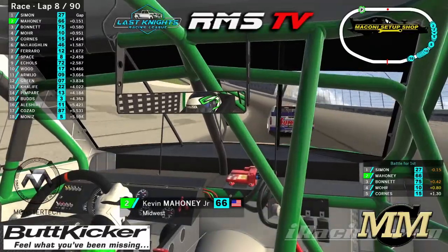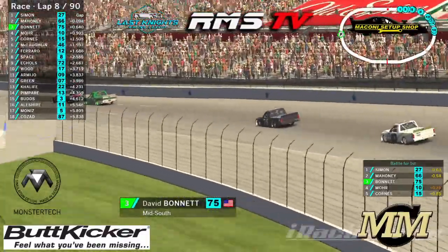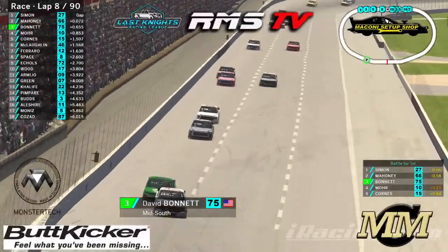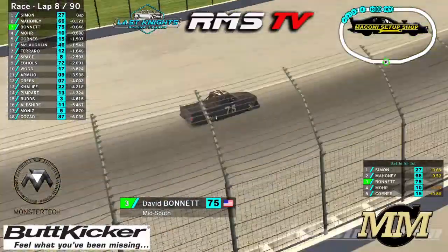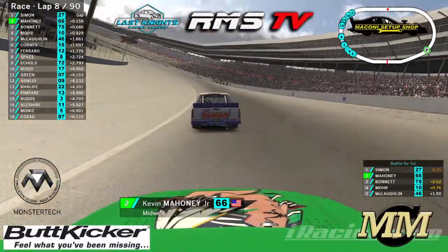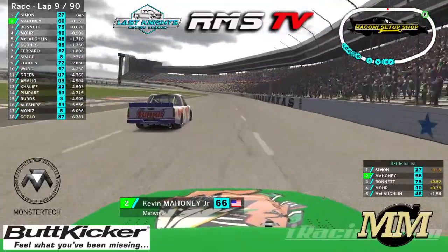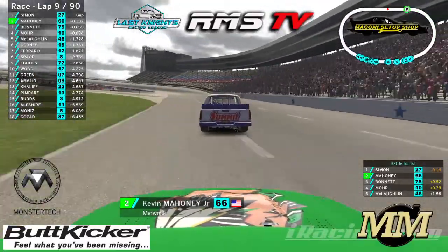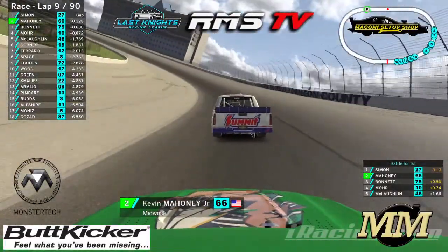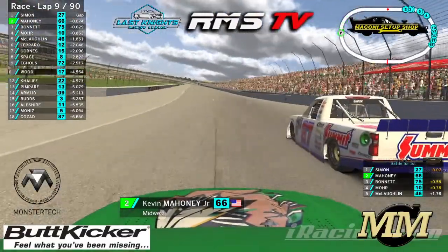It'll be interesting to see how well their tires hold up. There's David Bonnet in the 3rd spot there, and he's got a couple of tenths of a second on Greg Moore, back and forth. The 2 leaders are still mixing it up there. Mahoney's sticking close to Simon. Like I was about to say, it'll be interesting to see where the tire fall off is, how many laps they can go before these tires will start to wear down. I would think the truck might start to pick up a little bit of a push.